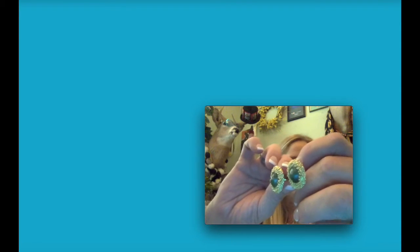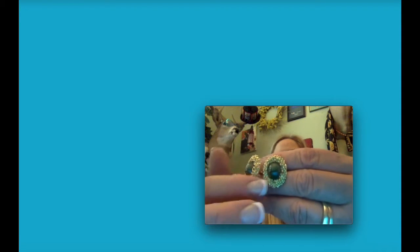Okay guys, item number 1. Today, some of the items that I'm going to be listing, I'm actually going to be showing you how I cross-post my items. So for the first one we're going to do today, it is going to be these really beautiful green stoned cufflinks. I know they're stone because they feel kind of cool to the touch. And then they have this real pretty gold tone around them.